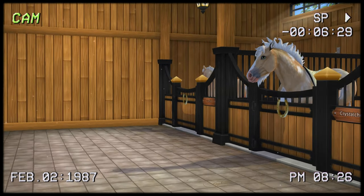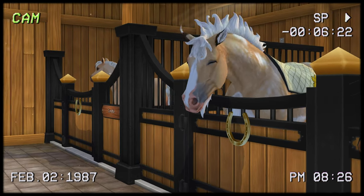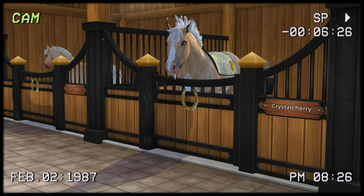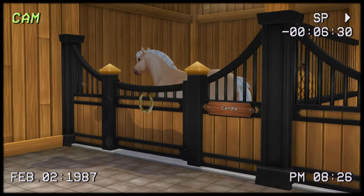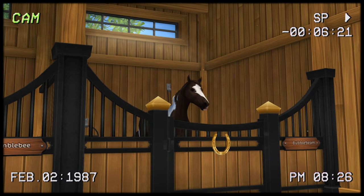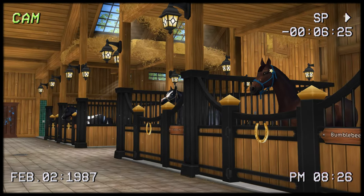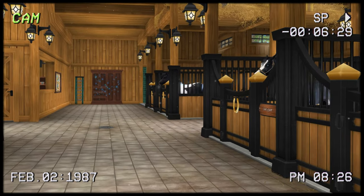So this is Crystal, our only cob in the facility. This is our horse. We own Crystal. She's a good broodmare. At the moment, she's actually pregnant. Okay. So there we have Dash and Candle and BB. All of these except for Daisy and Crystal are boarders.